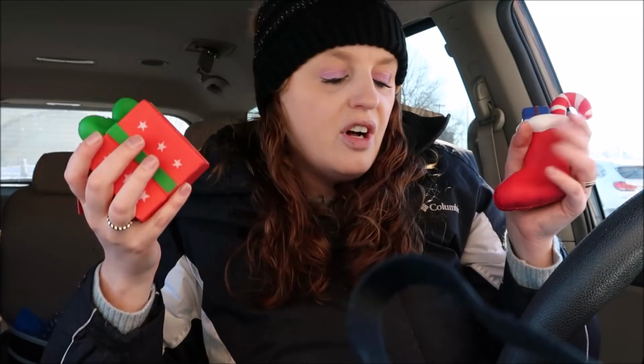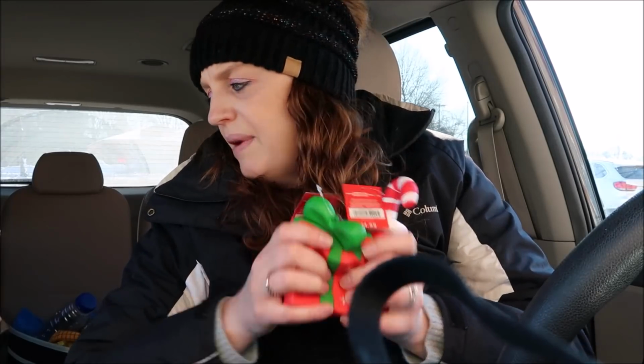I got some stress squishies. I'm just using these because my hands are starting to hurt and I like to squish this stuff all day long. These were $4.99 and I got them for 99 cents. I'm like, you know what, this is fine, it's great. Oh, it feels so good on my fingers.